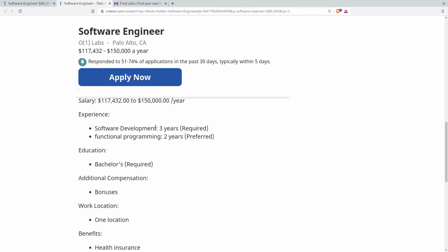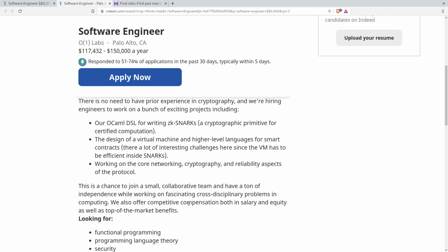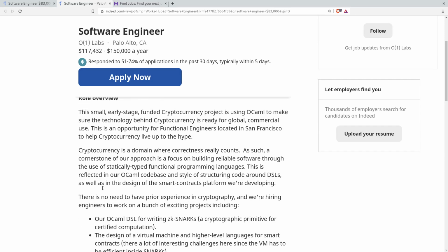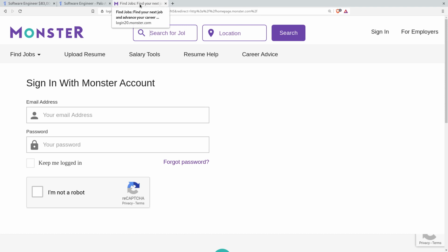So right here they have their years of software development and functional programming. And this, I would expect you to require a bachelor's degree, where you would know about cryptography, heavily have a lot of knowledge about cryptography, and be able to do all the programming language theory, the concepts that they're referring to. So keep that in mind. You have to be pretty senior or experienced there. 2 to 3 years of experience is what they have.